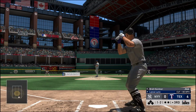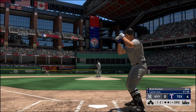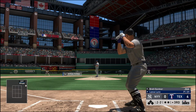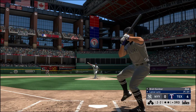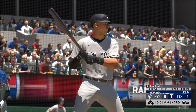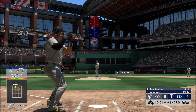And he just gets a piece there as this is chopped foul. And it's 2 balls and 2 strikes now. Now a swing and a miss as he picks up another one. Make it 4 strikeouts already, and there's your first out. The catcher. Now to the plate, Gary Sanchez.